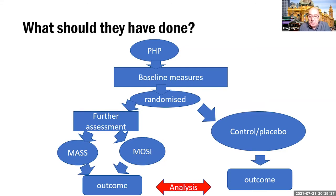And here's my hypothetical study. Sorry, my video keeps covering up my slides. What should they have done? So let's take a group of people with plantar heel pain. Like in any study, you then do your baseline measurements and then you properly randomize them. We're going to randomize them to a control group or a placebo device. The control may be a prefabricated device, or it may be a soft insole, or it may be nothing.